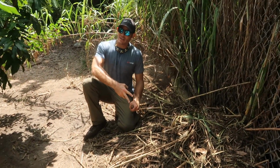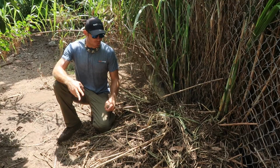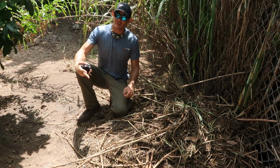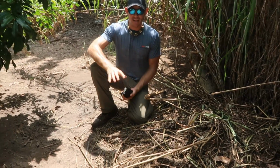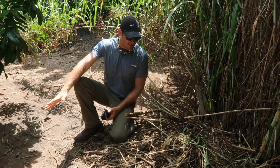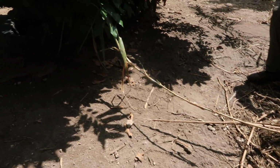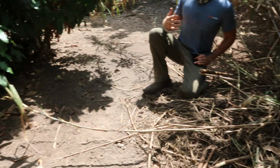So this is an alligator nest right here. The female will construct this mound of leaves and dirt and debris. It's really amazing. Take a look at the size of this thing, considering the fact that she built this just using her mouth and her tail. Their hands don't close. They can't pick up a stick and bring it over here. So she's making this entire mound just using her tail, arms, and her mouth and her head to move it around. Really, really cool.